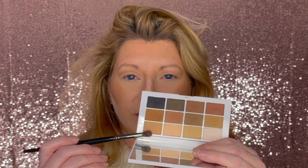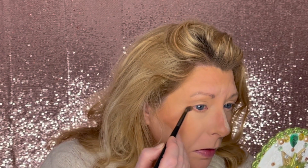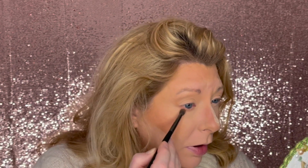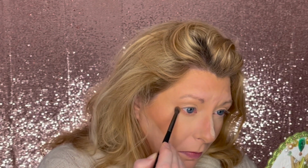Now I'm going to go back into this shade here and go under the lash line. And I'm going to bring it up almost like I'm connecting it to this shadow area here. Now I'm not actually connecting it, but it's close enough.